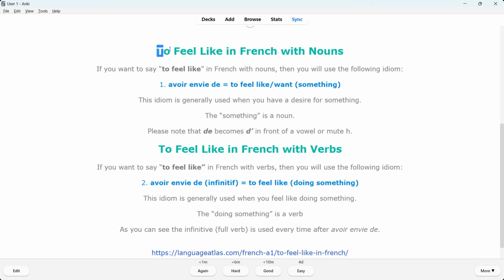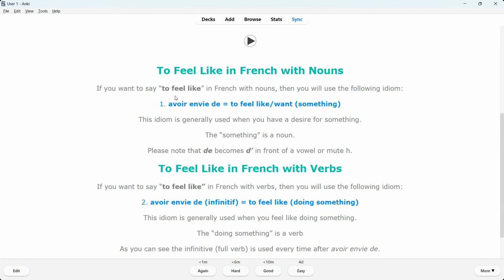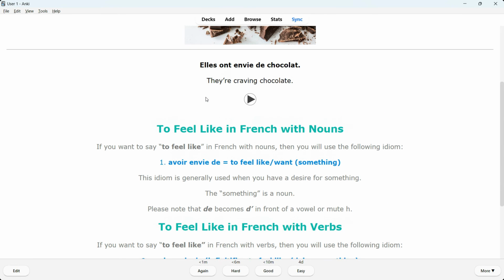And we can see over here that you can say to feel like in French with nouns. You can say also to feel like in French with verbs. And chocolat is a noun. So how do you say to feel like with nouns? You say avoir envie de. And then the idiom is generally used when you have a desire for something. The something is a noun. So we had on because it's elle, and then envie de, and then whatever the noun is.